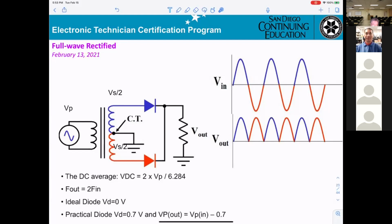If you get 60 Hertz, then the output will be 120 Hertz. The reason is, if you're looking at the period for the input, from here to here, one period, and for the output from here to here, one period. So basically, this period will be smaller than this one I have. So the frequency will be double.